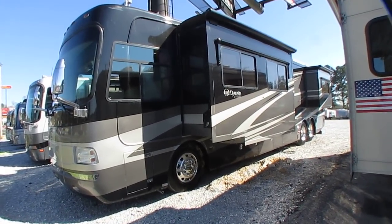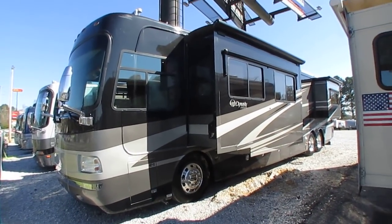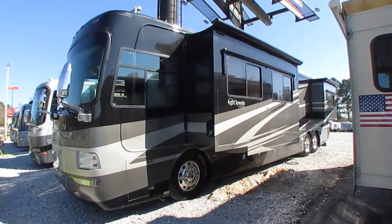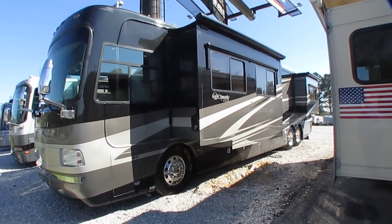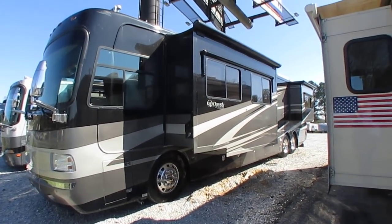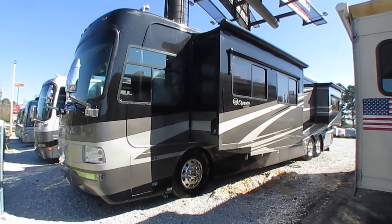But let me tell you something, folks. We actually went out and bought this. We didn't trade for it. We bought it. So for us to buy one with that many miles, it has to be exceptionally nice, and this one is that. And for what I'm selling it for, folks, this thing is tens of thousands of dollars under NADA wholesale book. To be honest with you, I kind of expect a dealer to buy this for what I'm selling it for. But it's a great deal.